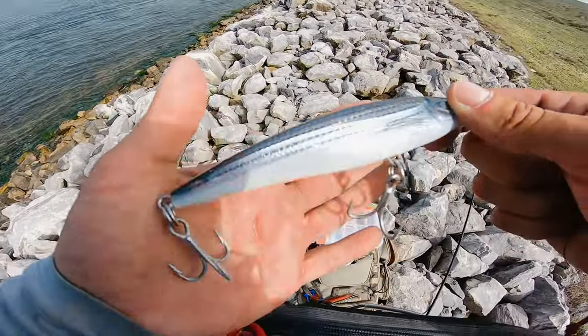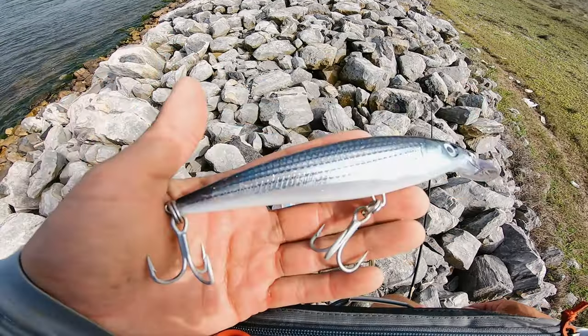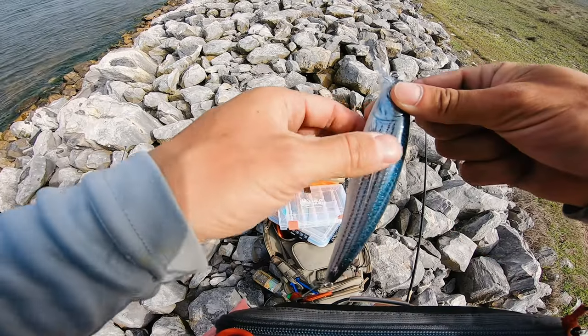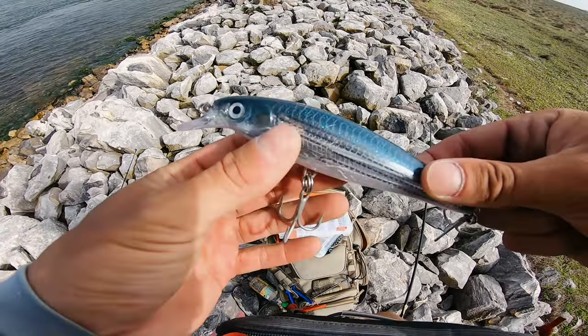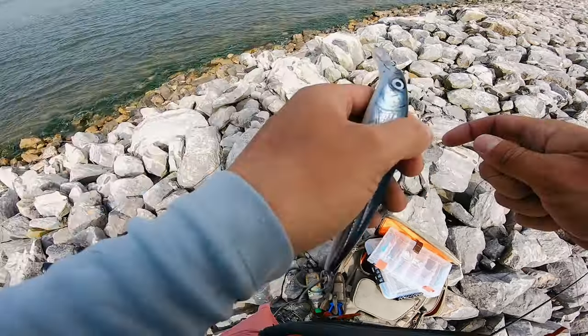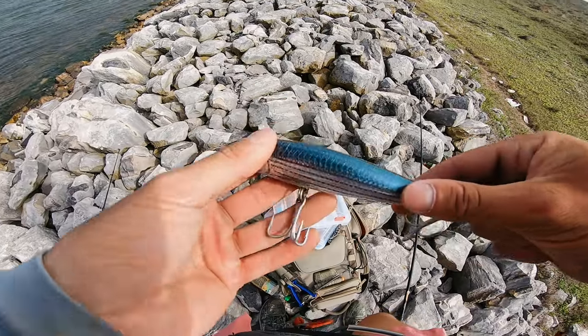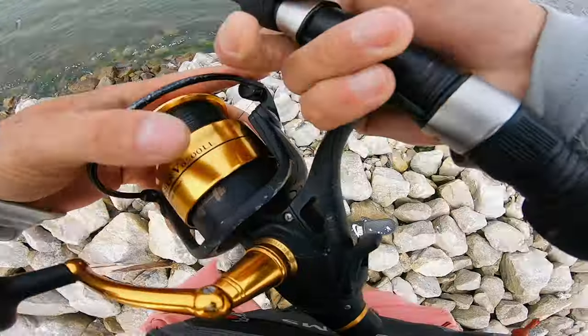We gotta be able to sense the drag, and I think we're gonna tie on this lure. Definitely more expensive than those swim baits, but it's got stout treble hooks on there. It doesn't dive too deep, and it's realistic. So we're gonna give this a try, and it will be a miracle if we can get a landed jack.